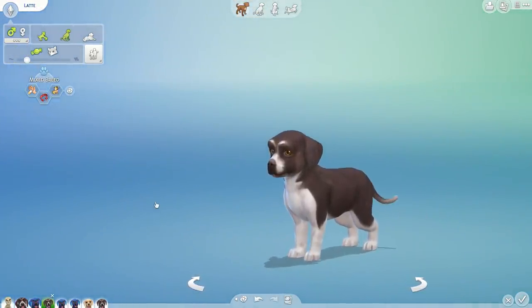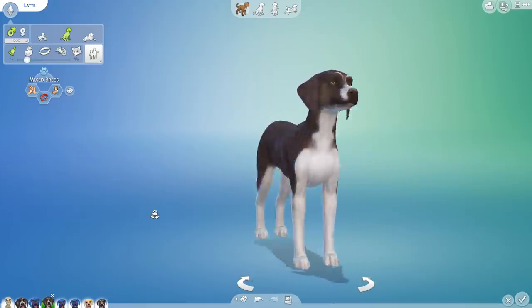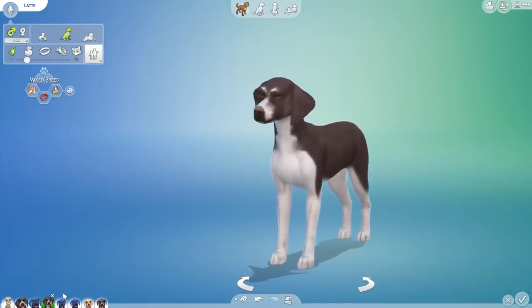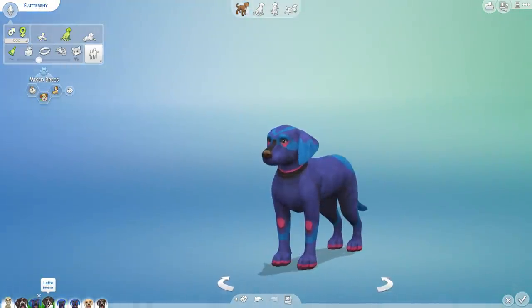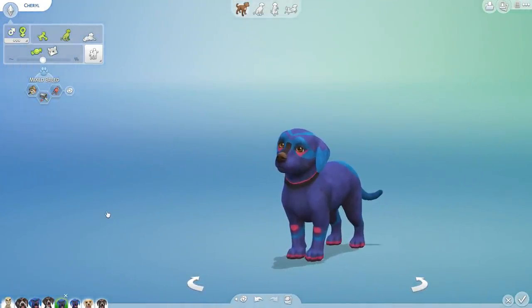But let's see what Latte grows up into. A big dog! Latte, look at how cute you are! Oh, I love it! Isn't that just precious, you guys? Wow! I love the ears. I am such a fan of the big puppy ears. Oh boy. So we already have some great variation. Let's see what's going to happen with all of these superhero puppies.